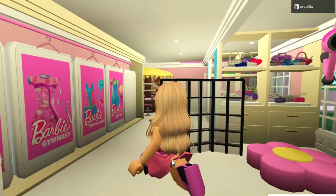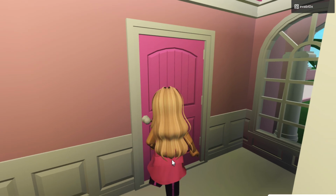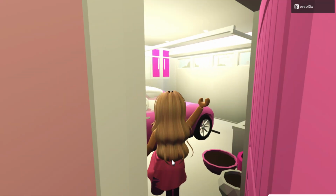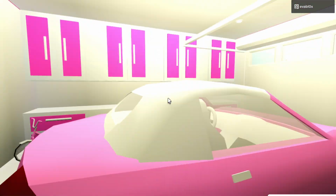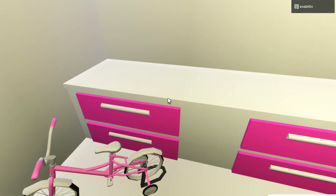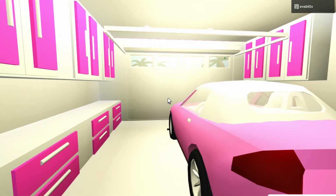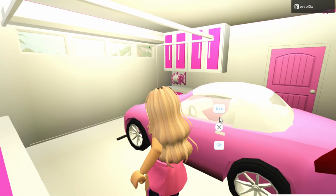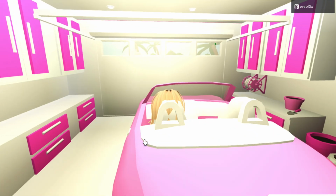Now we are going to make our way to the end of the closet with this little pink door back here, which leads us straight to the garage. So when you first walk in, we just have all these little plant pots and a hose. And on the other side, we've just got Chelsea's bike, which I wanted to include because of the tennis playing robot episode where Ken accidentally builds a robot instead of a bike. And then finally, we've got Barbie's pink convertible, and of course we have to open that roof.